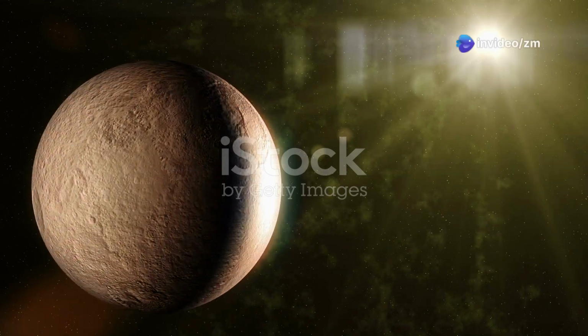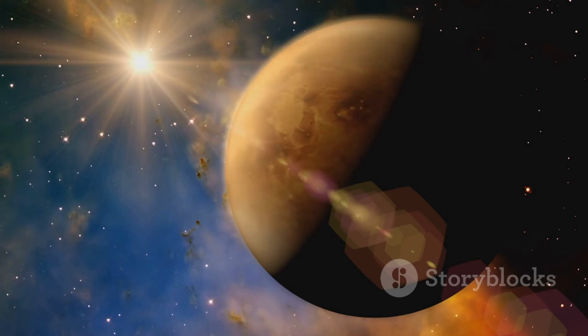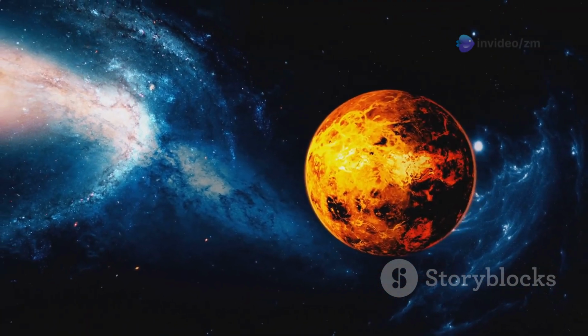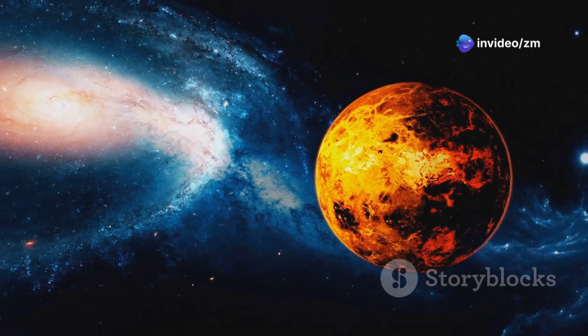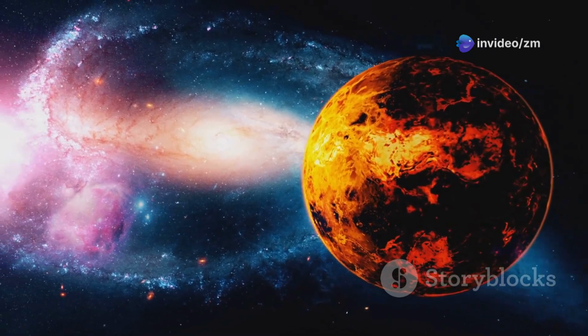When one occurs, a second follows 8 years later. The next will then occur either 105 or 121 years later, due to the orbital periods of both Earth and Venus. Then the pattern repeats. The most recent transits of Venus occurred in 2004 and 2012. The next will occur in December 2117.